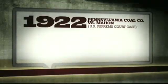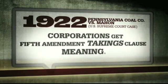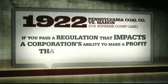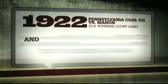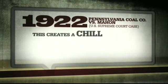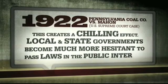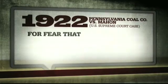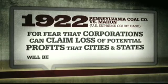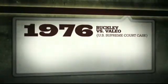It is now to maximize profit for shareholders above all else. Pennsylvania Coal Company versus Mahon, 1922. Corporations get the Fifth Amendment takings clause, meaning if you pass a regulation that impacts a corporation's ability to make a profit, that is deemed a taking, and they can sue for the right to future profits lost. This creates a chilling effect, and local and state governments become much more hesitant to pass laws in the public interest for fear that corporations can claim loss of potential profits that cities and states will be on the hook to pay. Buckley versus Valeo, 1976.